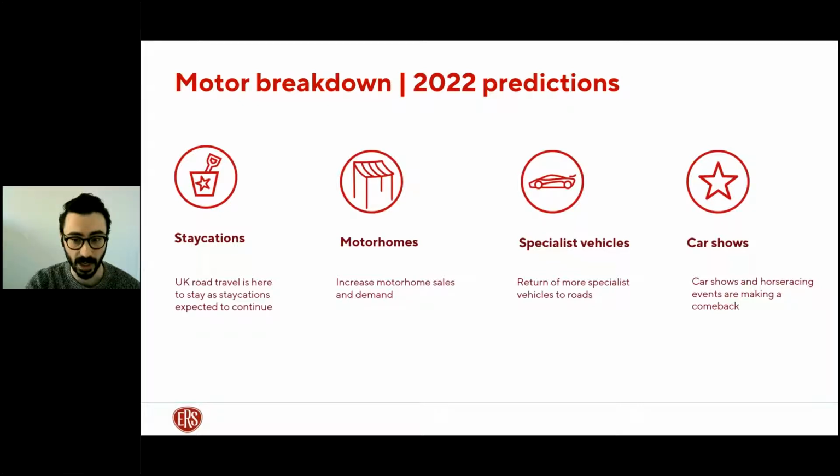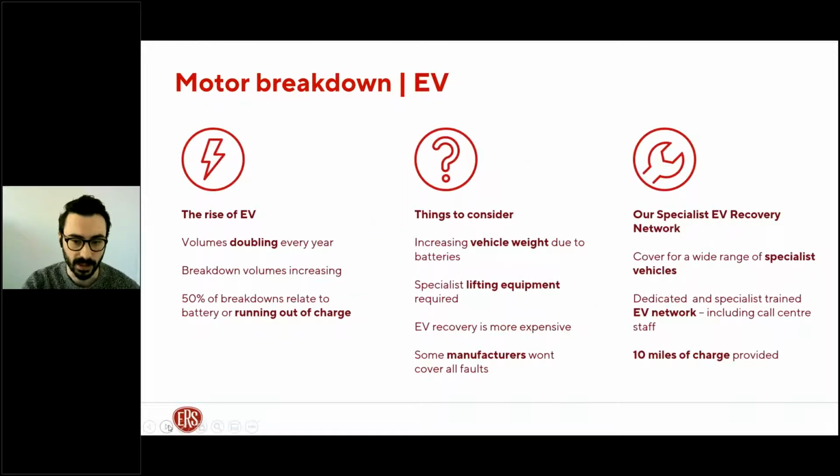So with the return of car shows means an increase in classics, modified and prestige vehicles. And then with equine events throughout 2022, that'll start to bring out some more horse boxes as well. On top of that, we've got the rise of EV. So something else that we will start to see an increase throughout 2022.